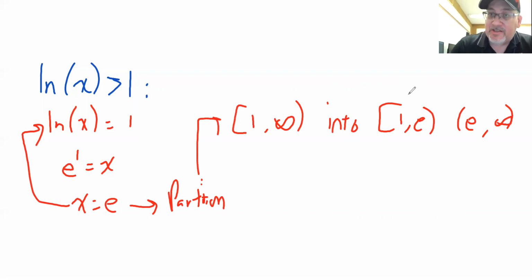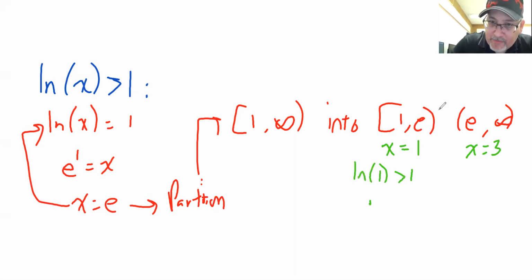And then we pick a test value from each one, put it back into the inequality, and see if it makes it true or false. If we go with green, and pick x equals 1 from this interval, and x equals, we'll say 3, we tested natural log of 1 to see if it's greater than 1. That would be false. The log of 1 is 0.